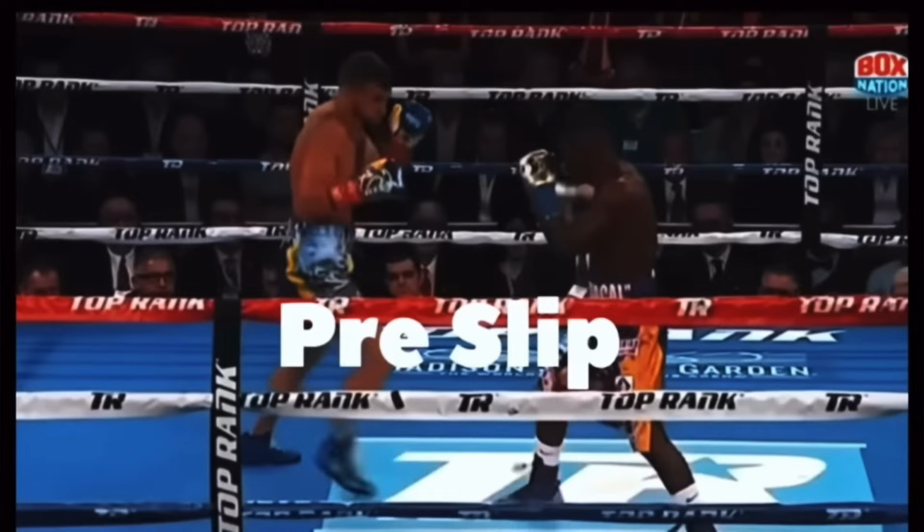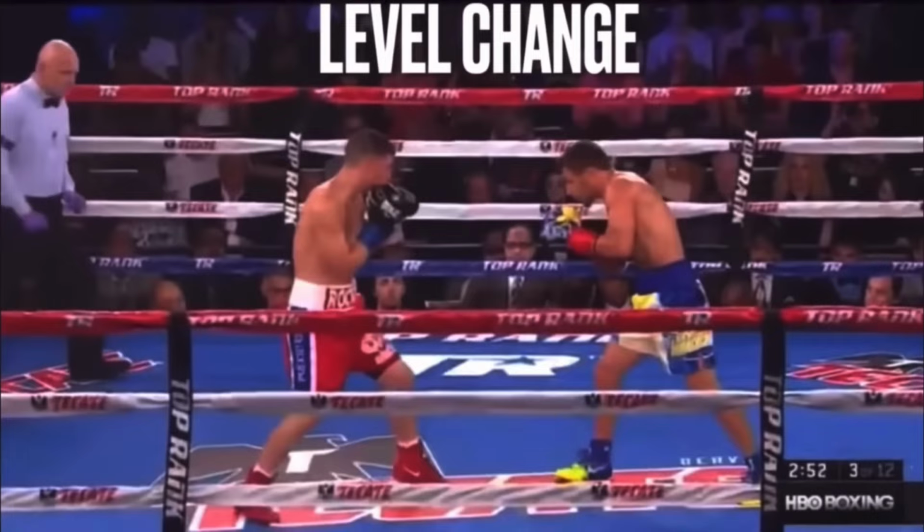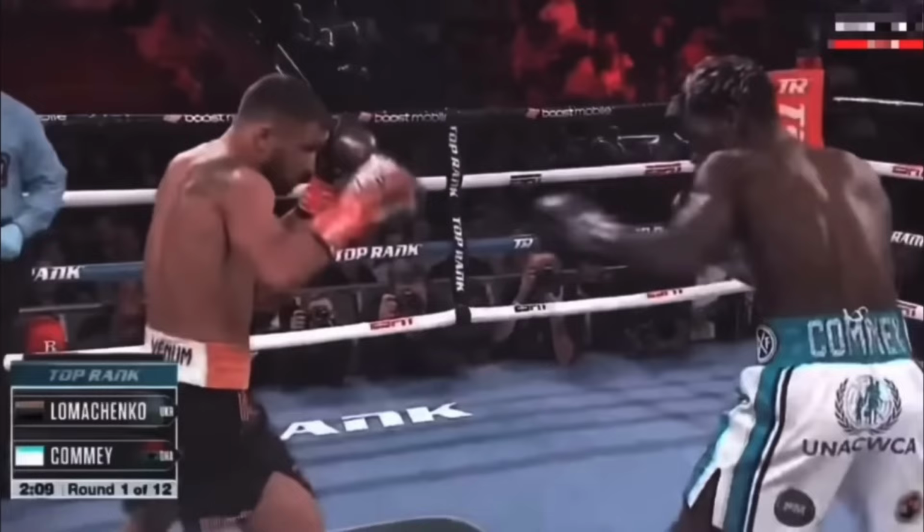Lomachenko has always been a slow starter when trying to gather data on his opponent. He likes to use pre-slips, level changes, foot and jab feints in order to bait out habits and reactions. Based on the reaction of his opponent, Loma adjusts and acts accordingly. The reaction that best favors Loma is no reaction at all, so that he can later use that same setup to deceptively attack.